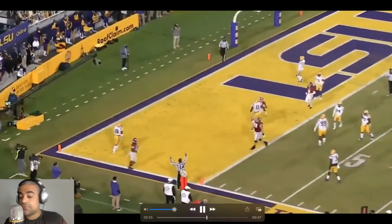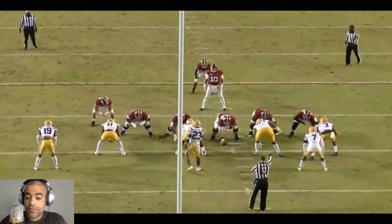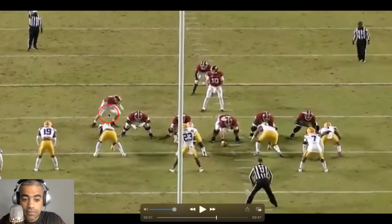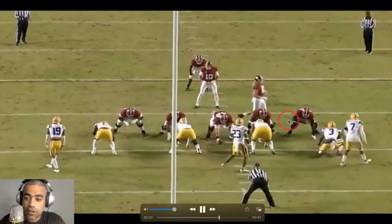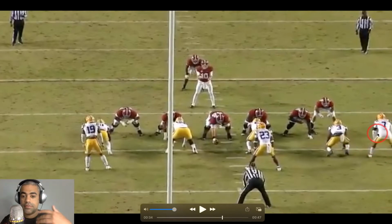And the best way to really evaluate a run play is from the end zone camera, okay? Now, once again, we get Miller Forstall in motion, all right? Now, for me, I don't understand why teams continue to do this, right? Bring this safety, this edge defender, all the way here, right?